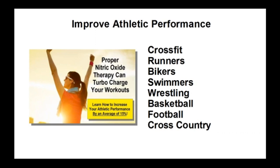So again, if you're going to go down the improve athletic performance path, you have so many niche markets that you can then begin to address and help them increase their athletic performance by an average of 15%. If that person is into athletics and they're competitive, then helping them understand how to improve their performance by 15%, how to improve their workouts by 15%, they'll be interested in knowing how to do that. And so you can create a large interest base of athletes who want to understand how nitric oxide therapy can improve their athletic performance.